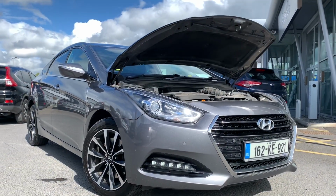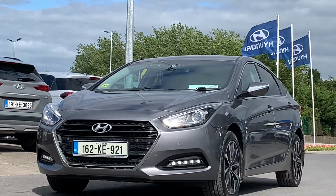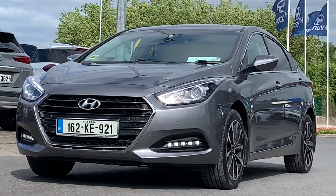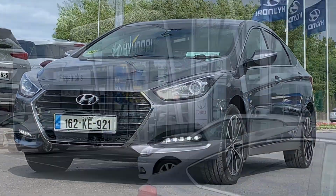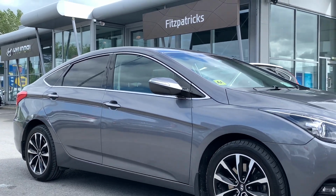The engine in this car is the same engine that's been in the Tucson, and considering the amount of vehicles sold in this country with that engine, it's proved to be a really trusty and reliable unit in terms of things like intercoolers, turbos, injectors, all that kind of stuff. So there you have it. That is our 2016 162 registered Hyundai i40, and that is the executive model.